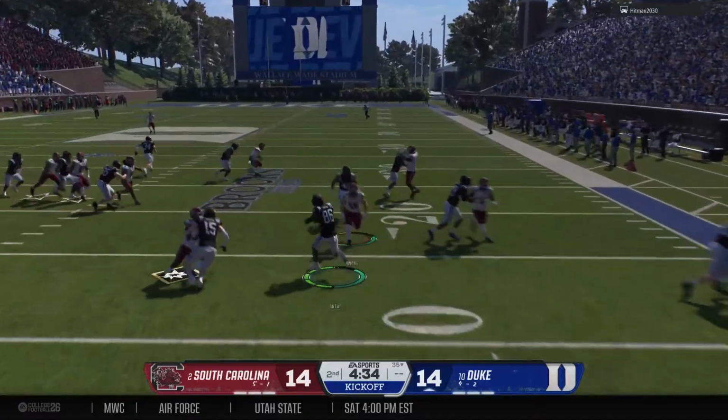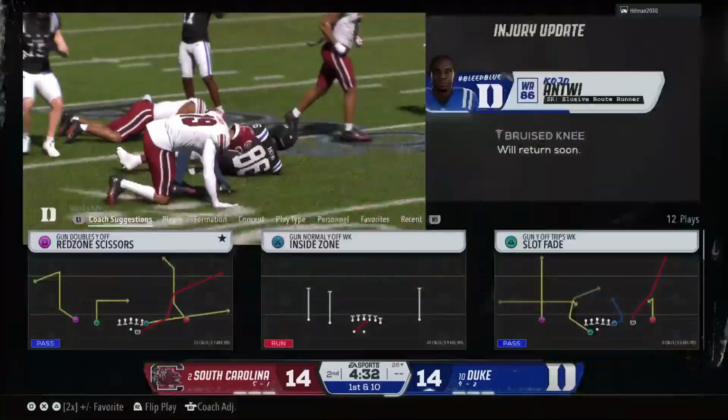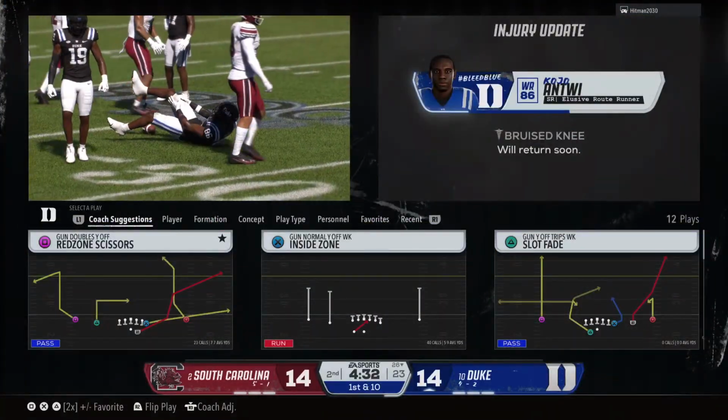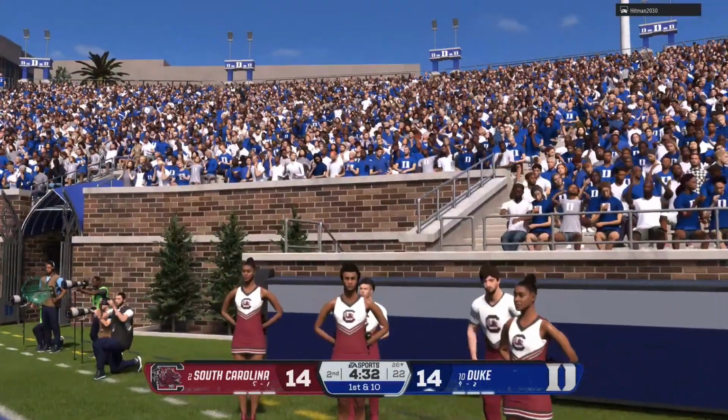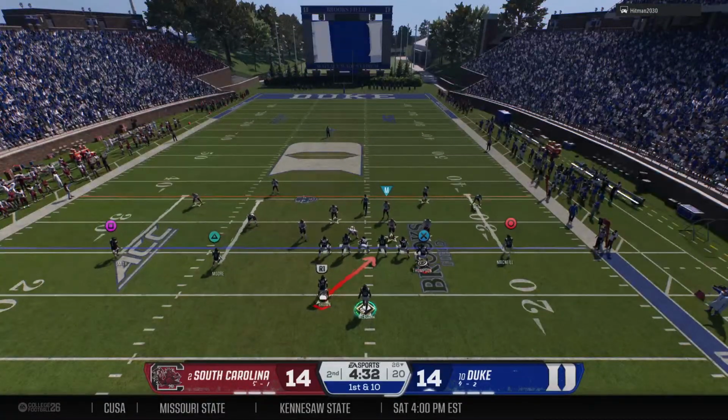He's going to bring it out of the end zone from a couple yards deep. He's brought down just across the 25-yard line. Looks like a player is down injured at that last play. We'll take a timeout while they check it out. So the Duke offense heads back out onto the field.